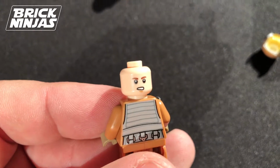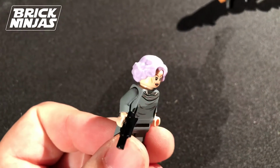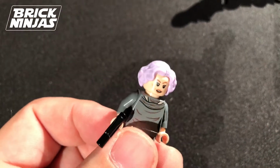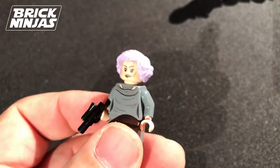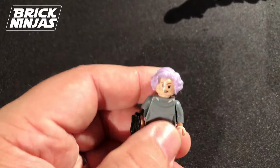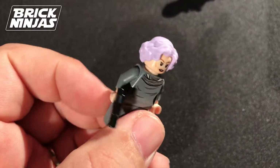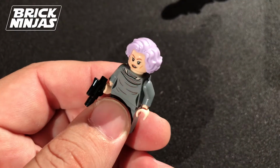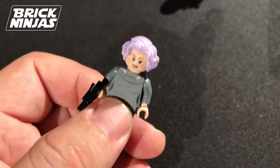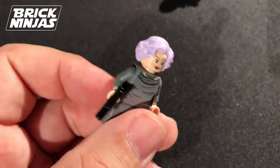Alright, next figure. This is Vice Admiral Holdo. This character and Benicio del Toro, if I'm saying that right, are the two characters I'm really curious about in the next movie. So far, they've released a photo of him, they've released a photo of her, but this is the only time they've released a minifigure of this character. She's got pink hair. I remember when I first heard that, I thought, there's no way she has pink hair, but she has pink hair, so I guess that's going to be part of her species or something.